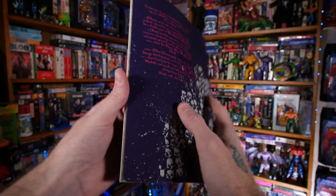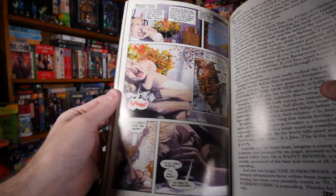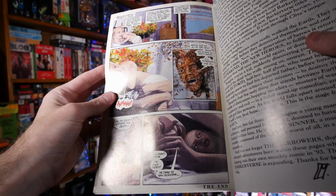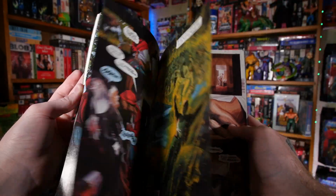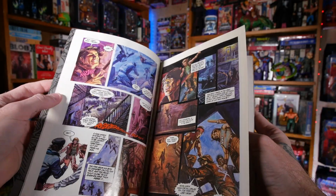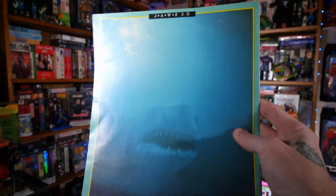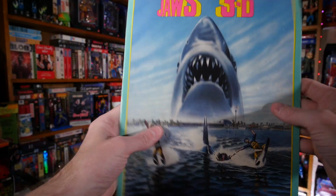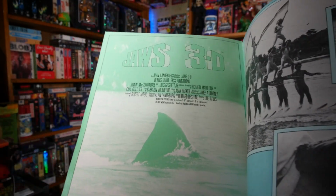And let's take a look inside. Wow, look at that wild image. Is that Candyman? Yeah. Very cool. Man, I love the artwork in these. Next up is the Jaws 3D book. This is so cool, man. Look at that. That is awesome.